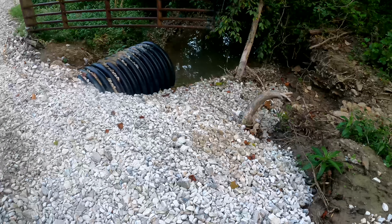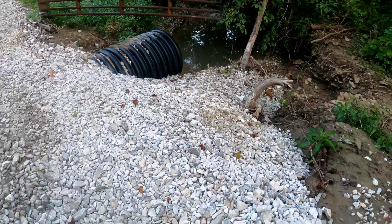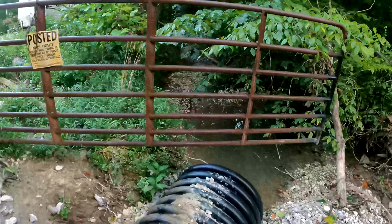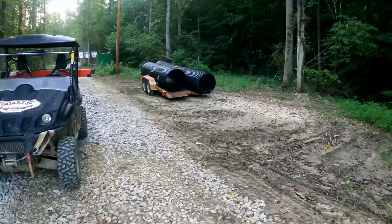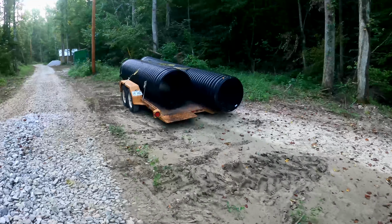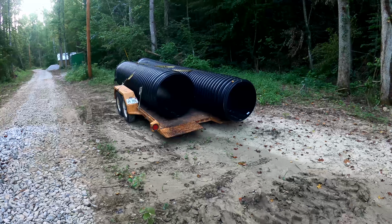Here's our culvert, washed out the other day. That's the 4th time this summer. Maybe you can see down here. I've washed several thousands of dollars' worth of gravel down the creek. So the solution is to put another one of these culverts in next to the one that's there. We're going to do the same thing at the middle of the hill there. That should solve the problem.